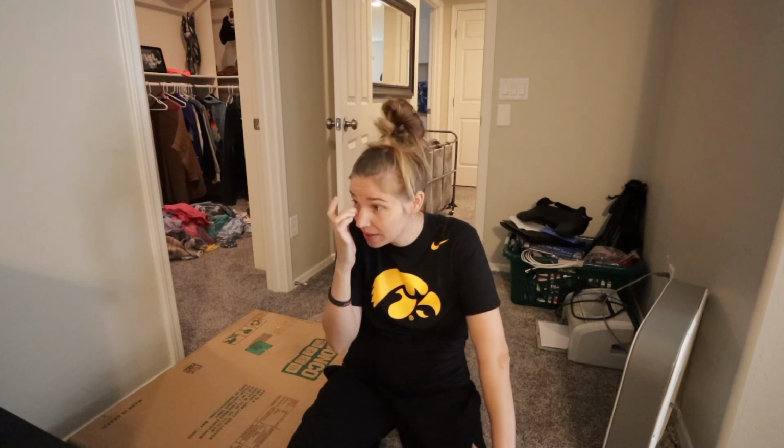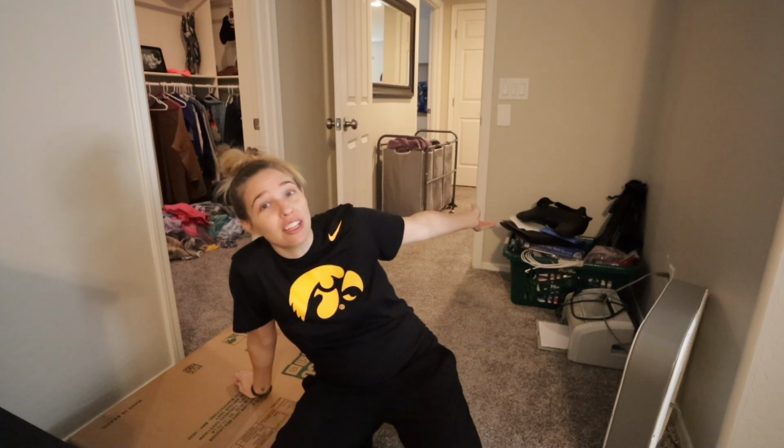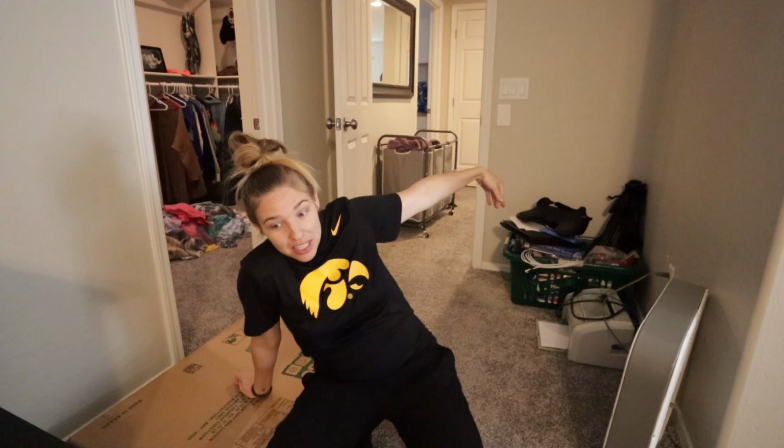Welcome to the next installment of me getting my life organized. Over here in the corner is the giant pile of office stuff that I tried to get off the desk last week, and it's just been sitting here, and little Miss Queen keeps digging things out of it. So it's time to get all that stuff put away.